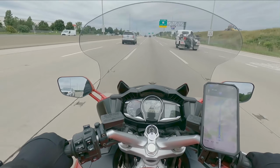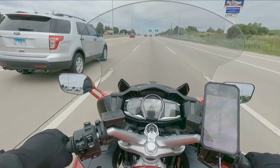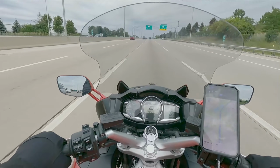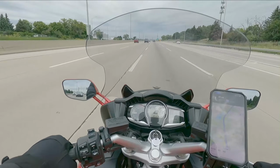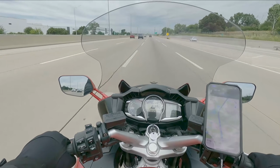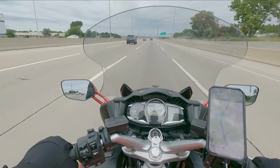So I'm going to give you a little riding impression of this bike and talk a little bit about the FJR series. Well, the FJR Yamaha has been around for a long time. In fact, they haven't really made a whole lot of changes in this bike. Now, this is a 2014. In 2016, they added the slipper clutch, which, if I end up keeping this bike, I will convert the clutch to a slipper clutch.